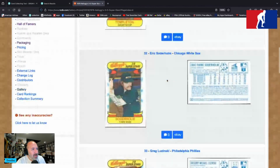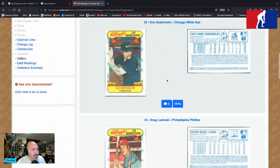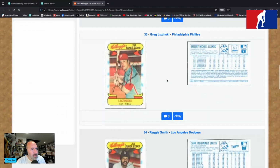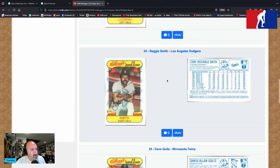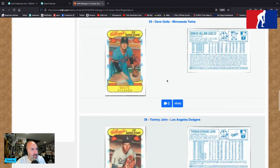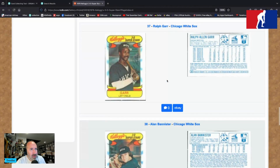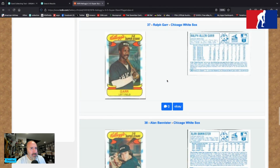All of your middle of the road talent, mediocre talent, perhaps some negative WAR people, but also some great players that I find from the 70s. Lezcano, Reggie Smith, Tommy John, Ralph Garr. Can't forget about Ralph Garr. At that point, a .313 lifetime hitter. Three years Ralph Garr had 200 hit seasons in the 70s.